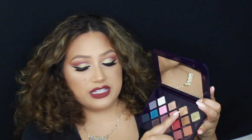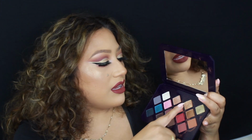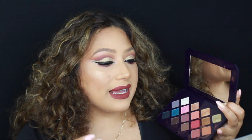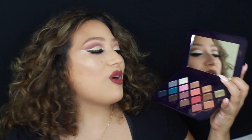This shade right here, what was the name again? Oh, Casablanca. This is such a pretty shade, swatch and in the pan, but it's a very light shade. It's more like a topper. Overall, I do like the palette.